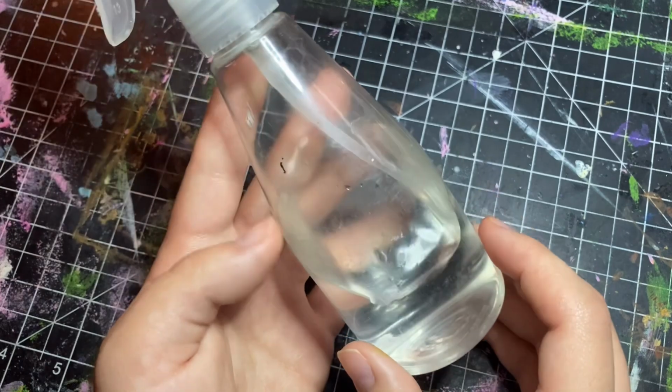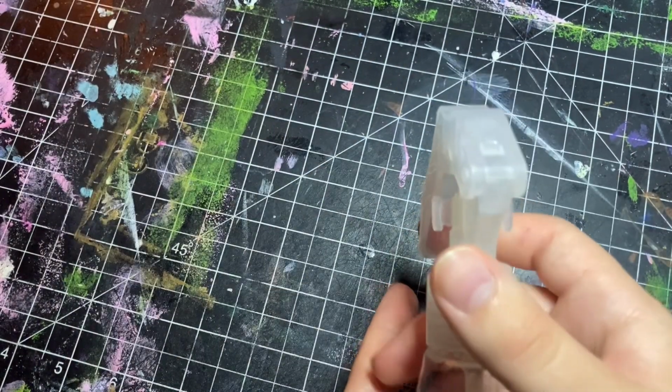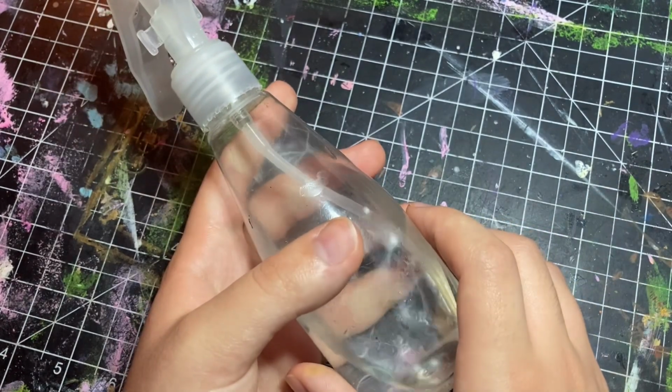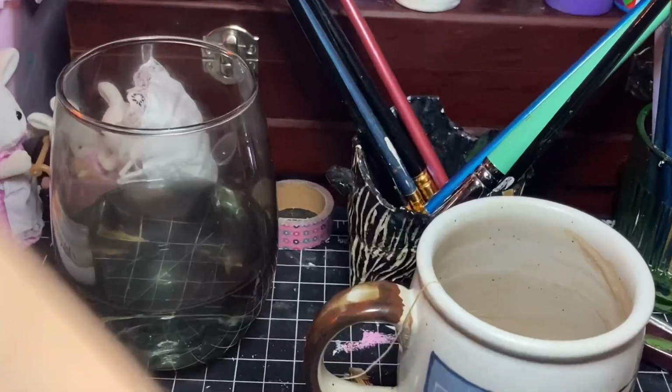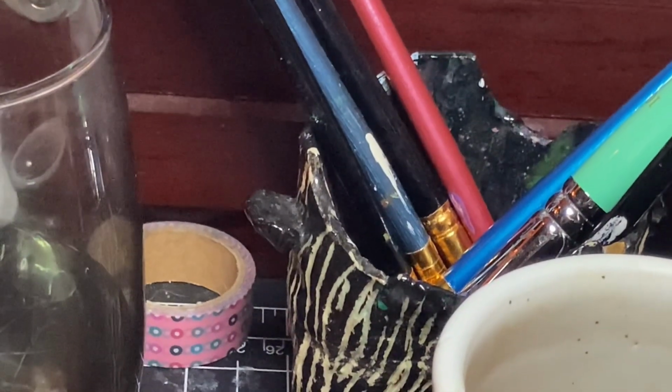So I like to just keep a little spray bottle in a shallow dish. I'll spray some water and clean my brushes that way, without the hassle of a cup. Although for brushes that are dirty with glue or paint or whatever, I do have this.